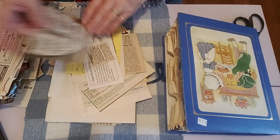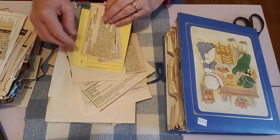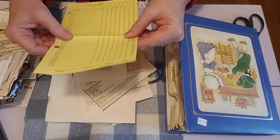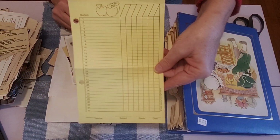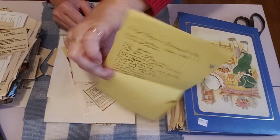I don't know if they still make it, but that sounds like a pretty good thing that would come in handy. Okay, newspaper clippings. Here's a receipt. Oh, this is like an ingredients sheet. That's cute. Oh, with a recipe on the back, but that is cool.